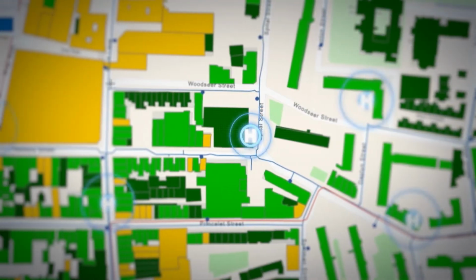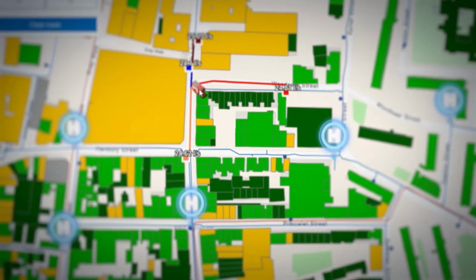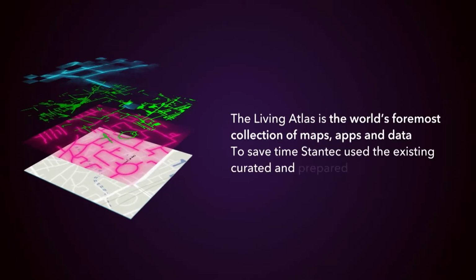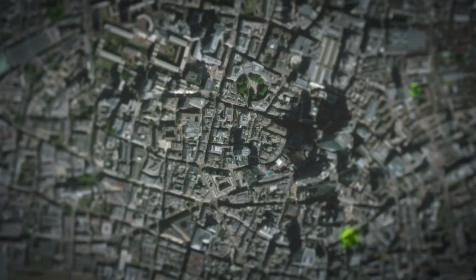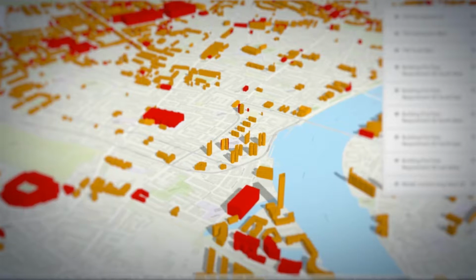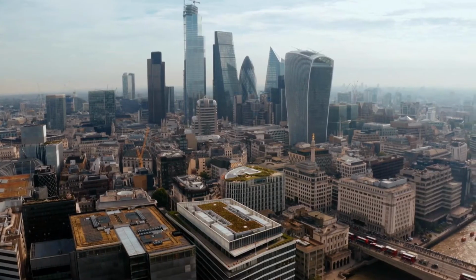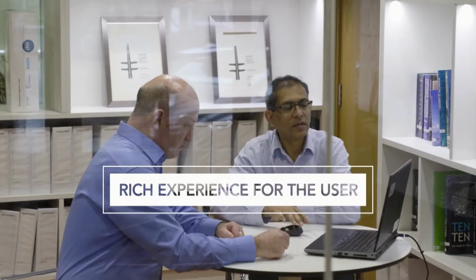Experience Builder provides a platform where you can combine 2D, 3D, and a custom application into multiple pages without writing a single line of code. The beauty about the Living Atlas is that it constantly gets updated from the users. We want to be able to represent the city in 2D and 3D because it's important to actually be able to see the representation of the building. It gives a very rich experience for the user.